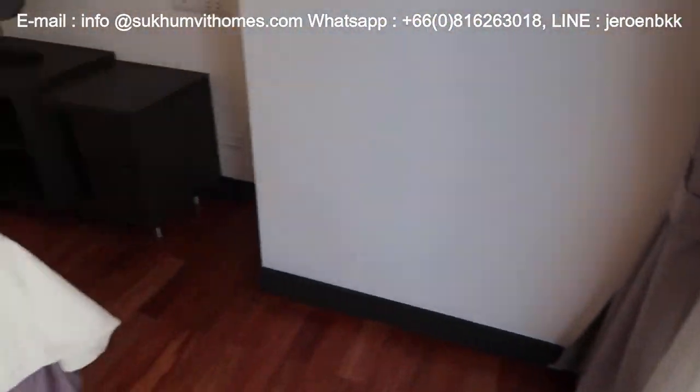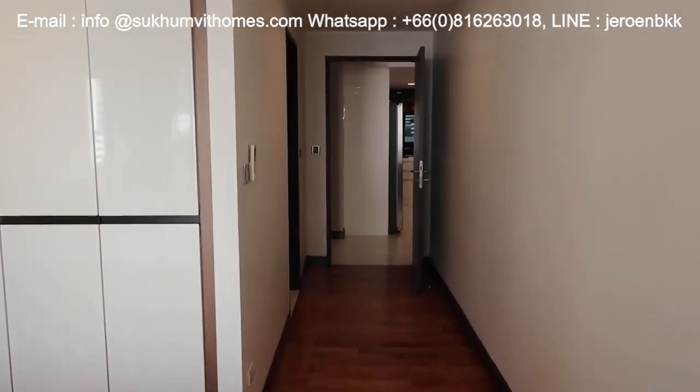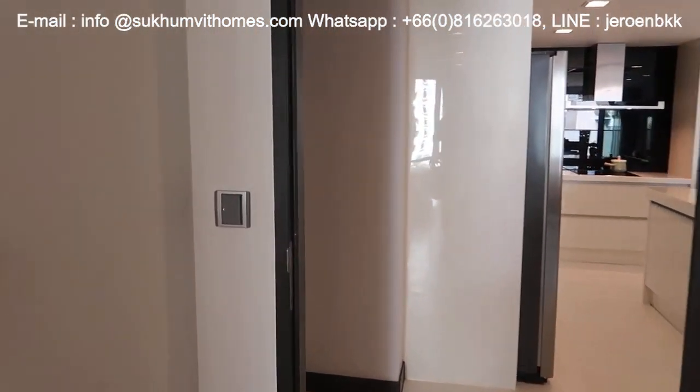The Klasse is just a 500 meters walk from the Asoke BTS station, where you will also find the Terminal 21 mall. The building offers free transport to and from the station.